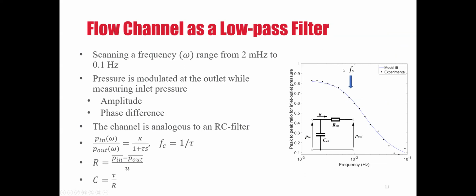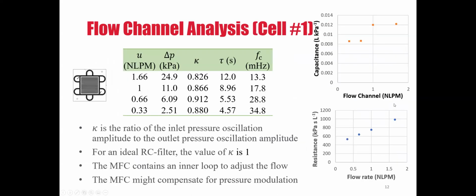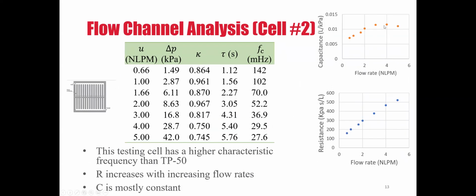If the pressure frequency is higher than this cutoff frequency, the amplitude of the inlet pressure oscillation dramatically decreases and eventually goes to zero. Therefore, in the results, we can see the flow channel resistance increasing with increasing flow rates, and the capacitance, especially at the second cell, is almost constant. From all these different flow rates, we can get the characteristic frequency. So we are able to know the operating range of frequencies for VPIS, that is, the range where the pressure is not affected by the flow channel.